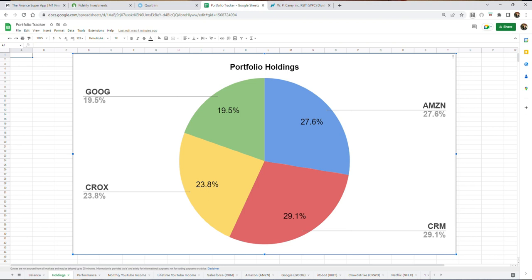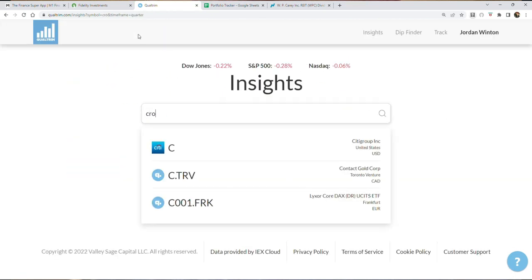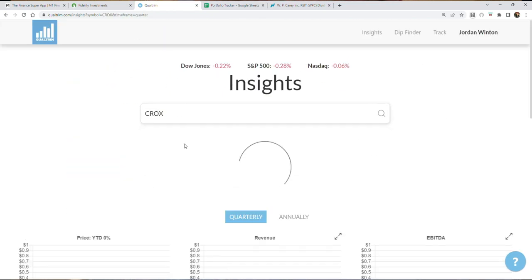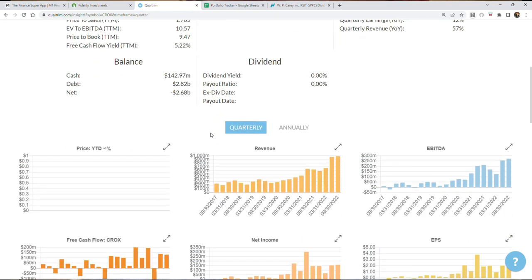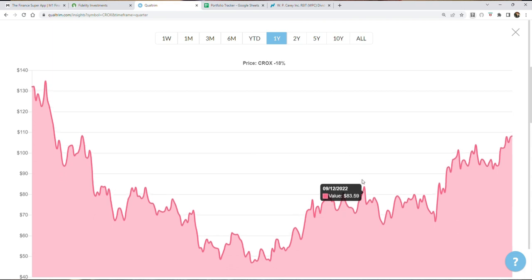Next up, if we go over to my number 3 out of this 4 position, its 23.8% is made up of CROX, or Crocs stock. And Crocs is funny because this didn't intend to be one of my larger positions, but it's just frankly grown into that size. If you look over the last 1 or 2 year chart, I initially bought my position, and actually my whole position, at $76 a share. So around here where my mouse is at.